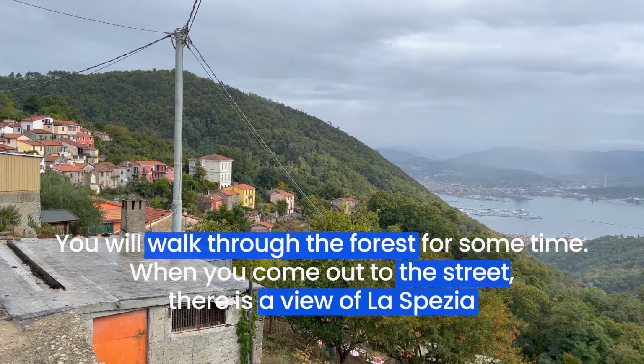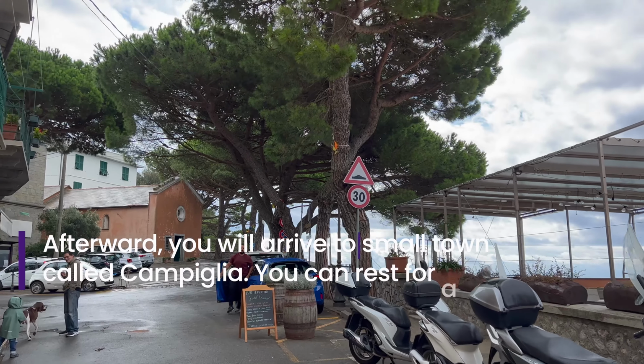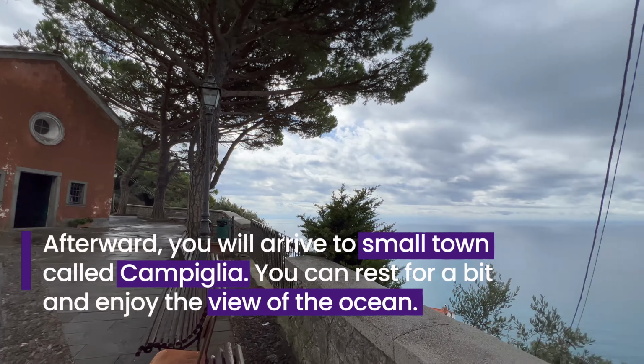As you are walking out from the forest, when you come out to the street, you will get a view of La Spezia to your left, and then eventually you will arrive at a small town called Campiglia.